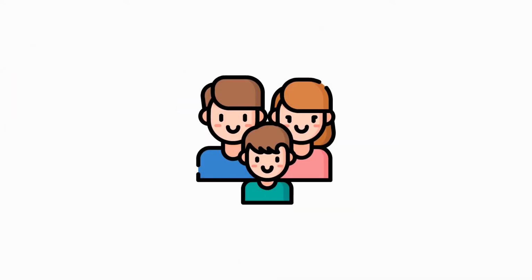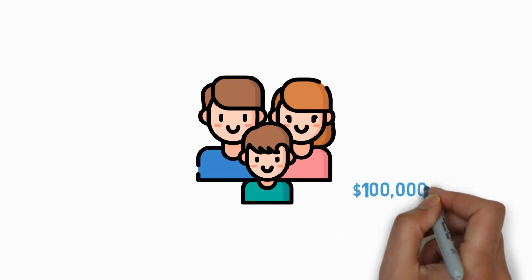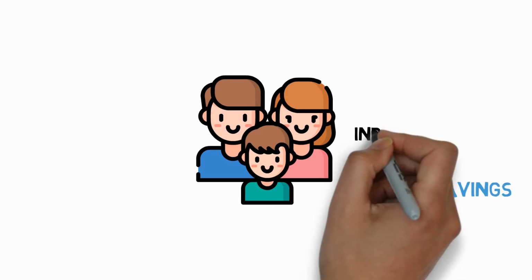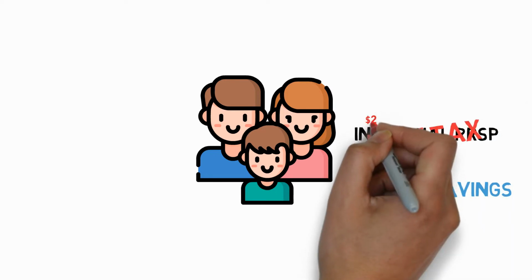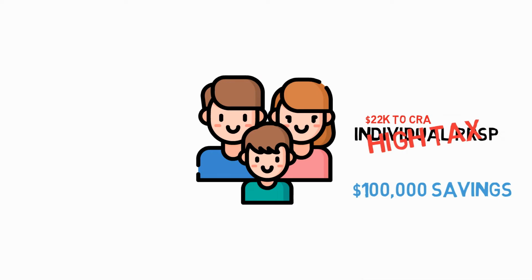To illustrate with an example, let's use a married couple with Elaine working and Alvin being a stay-home dad. When they are retired, they decide to take out $100,000 a year from Elaine's large RRSP. If they only had a regular RRSP registered under Elaine, they will be taxed in a higher income bracket. Roughly $22,000 has to be given back to CRA.